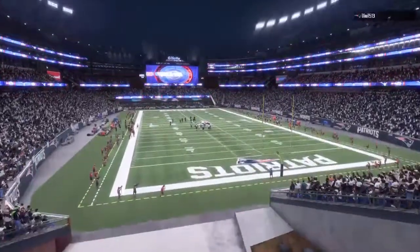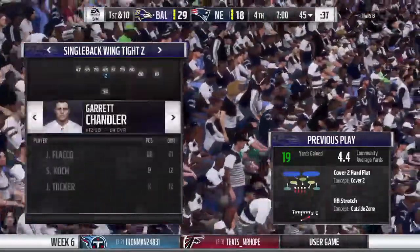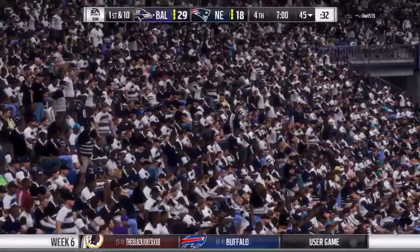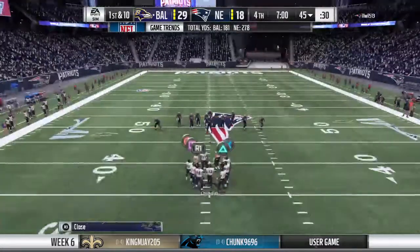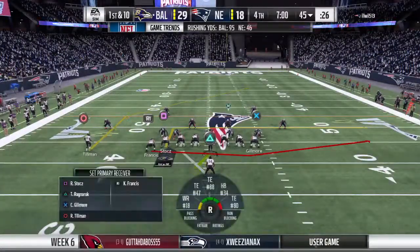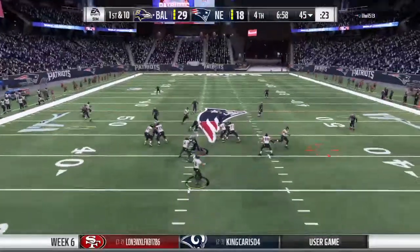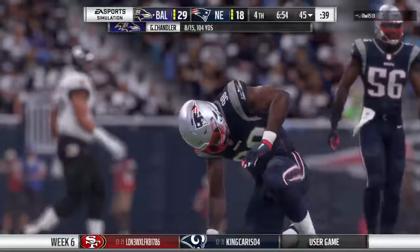Back now in Foxborough. It's the Ravens in control of the football. They've also got the lead as we get set for the fourth. First down and 10 now for the offensive group. Off play action. Chandler. He's going to get this one out to his fullback. No gain on the play there.